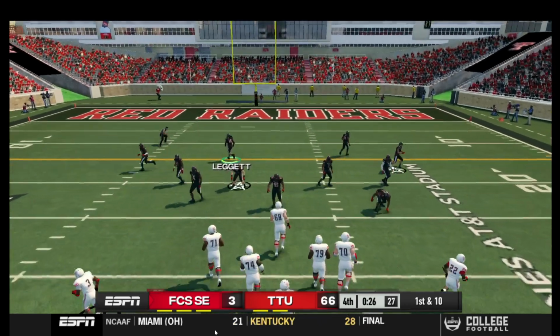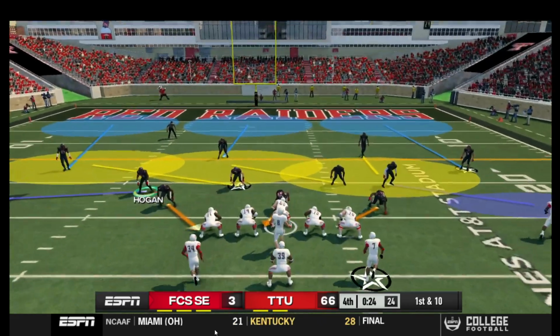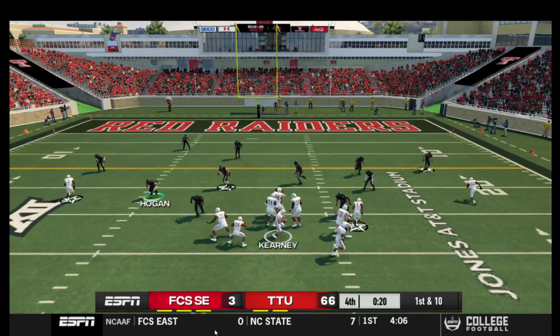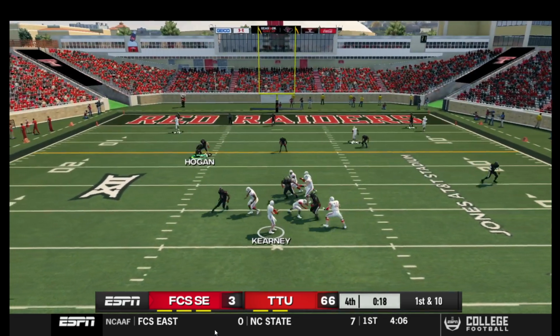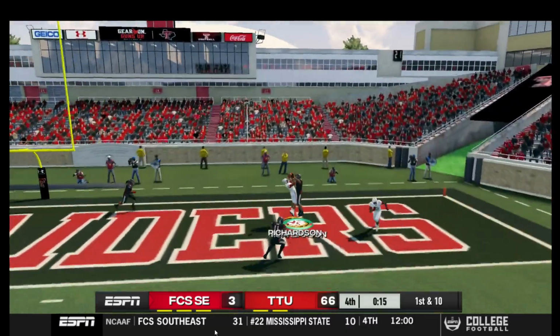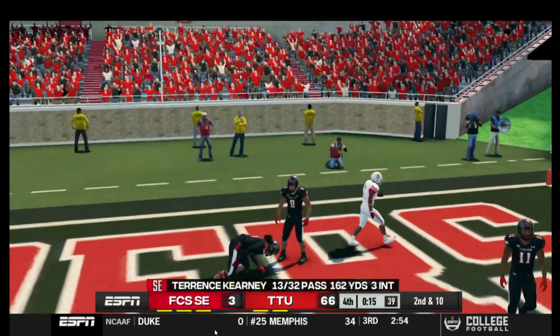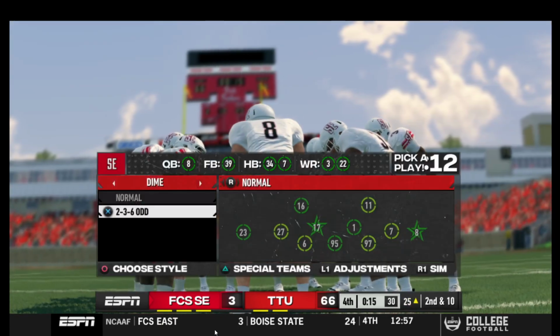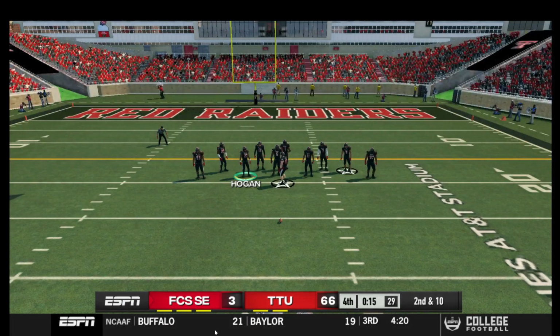Mike 1, Mike 1. Here we go. Watch 7. He's got to throw it in a hurry. He heaves it to the end zone. Missed it. Richardson was the intended receiver on the play. That makes it 2nd and 10.